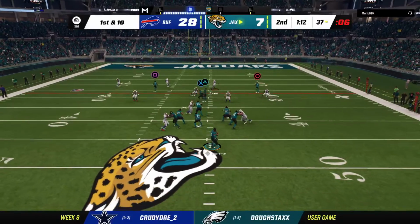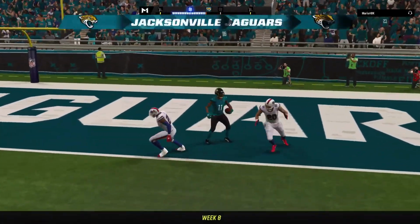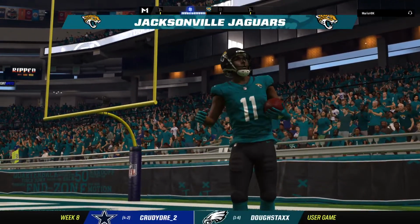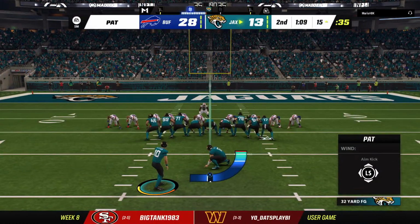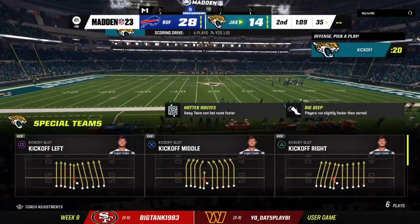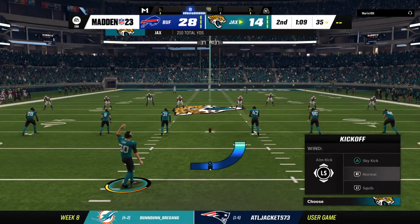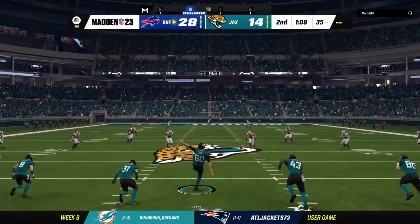On play action, Lawrence. And this is caught. And he takes it in. Touchdown, Jacksonville. A great effort there. 37 yards. And the Jaguars are able to cut into that deficit. Extra point by Patterson, up and good. And that cuts the lead to 28-14.